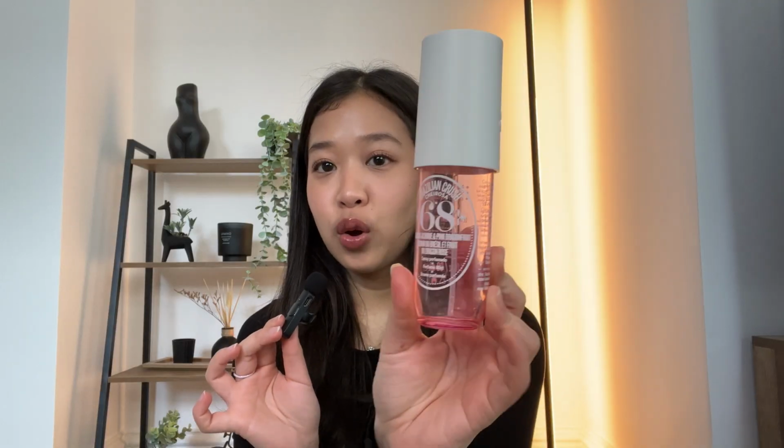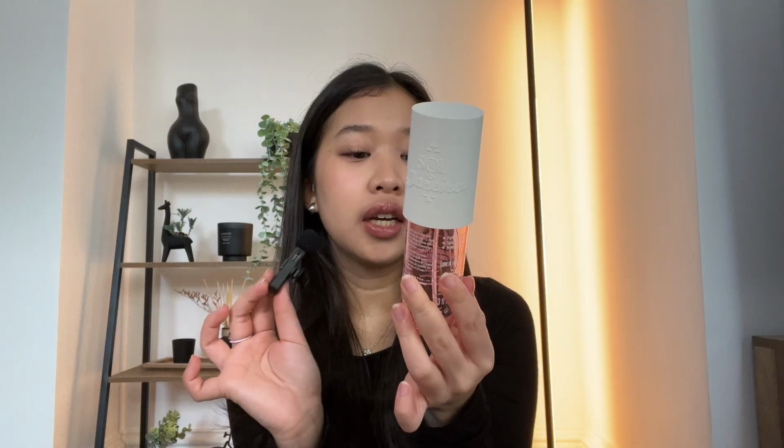The first one I've used up is the Sol de Janeiro 68 Brazilian Crush Cheirosa. I'm so confused because the name is so long on this. It is the Brazilian Jasmine and Pink Dragon Fruit Perfume Mist. When I graduated university, I was so obsessed with Sol de Janeiro. Like, that's all I wear. So every time I smell this, it reminds me of that time.